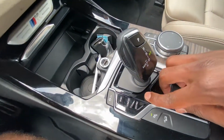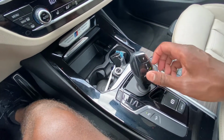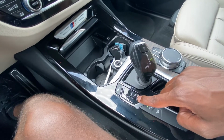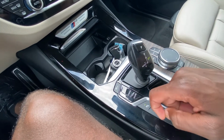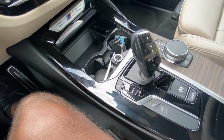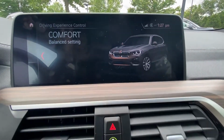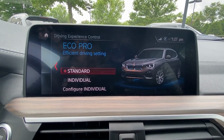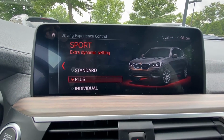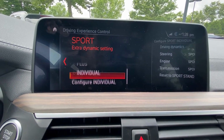And then for your drive modes, you have Eco Pro, so you can toggle how you want the economy to be. You have an individual mode, and then you have a standard mode. And then for comfort, you have that as well. See if I can put it up on the screen here. So there's comfort, there's Eco Pro, and then you can do standard, individual, like I said. And then you have a sport mode, which you can toggle between standard, plus, or then you can configure an individual mode.